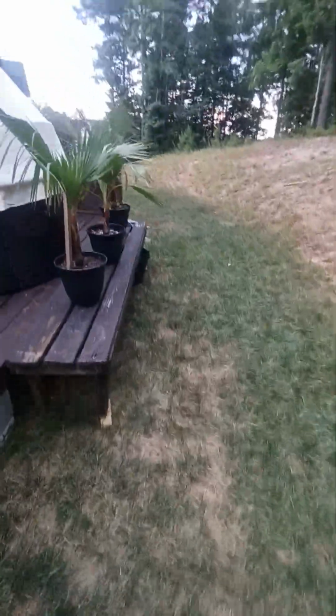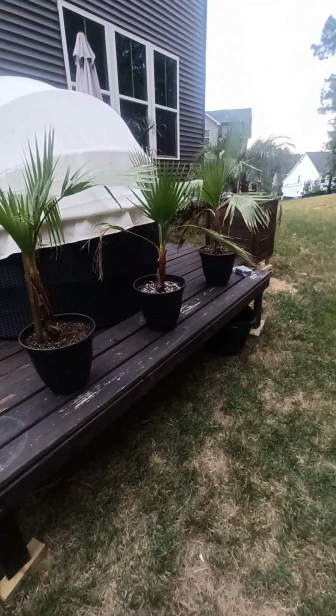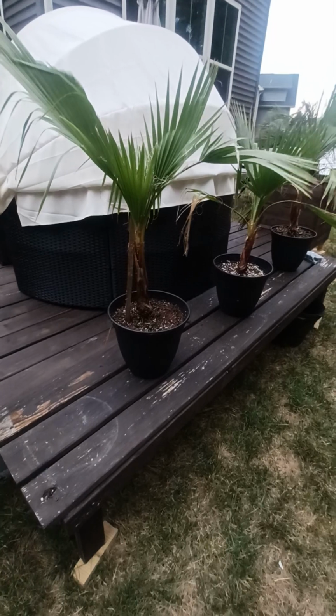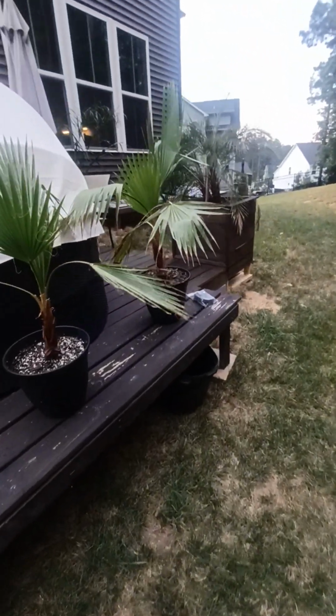And of course, we've got our Mexican fan palms. These I am going to experiment with outside. I've decided that I'm going to pot them up and give them one more year of going in the garage. But the growth rate on these is just baffling to me.